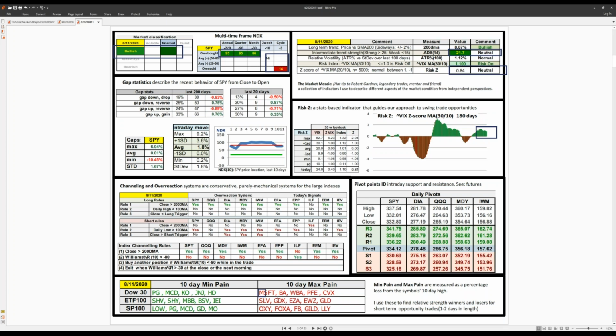The things that led the way down today: Microsoft, Boeing, Walgreens, Pfizer, Chevron. The big winners for today, the ones that held off most of the selling: Procter, McDonald's, Coke, Johnson and Johnson, and Home Depot. It's telling that there are zero tech companies in there. Those are all kind of the traditionals.